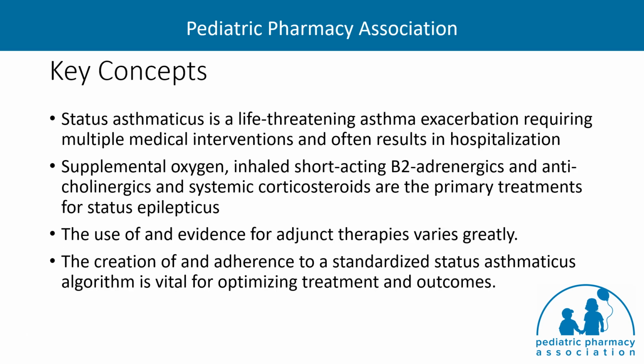So key concepts to remember: status asthmaticus is a life-threatening asthma exacerbation requiring multiple medical interventions and often results in hospitalization. Supplemental oxygen, inhaled short-acting beta-2 adrenergics, anticholinergics, and systemic corticosteroids are the primary treatments for status asthmaticus. The use of and evidence for adjunct therapies varies greatly, and the creation of and adherence to a standardized status asthmaticus algorithm is vital for optimizing treatment and outcomes in your patients.